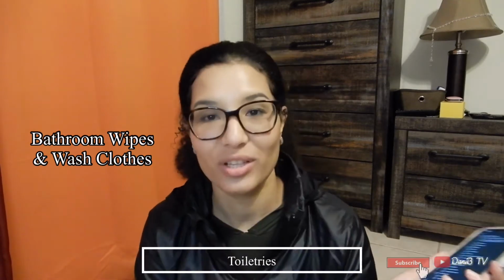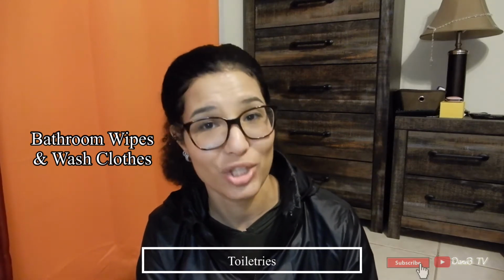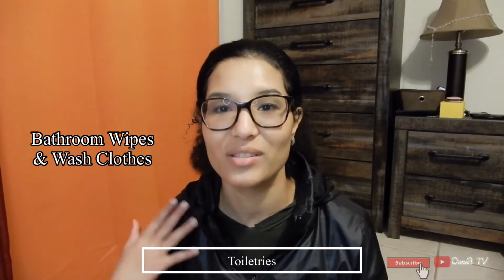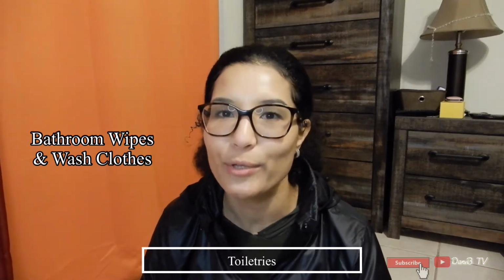Bathroom wipes, washcloth. So if you guys don't know it, it's a small form of a towel that you use to wash your body in the shower. I know some of you do not know what washcloths are or what they're for, but they are like cloths to bathe you basically. I know you guys are probably looking at me like, duh, we know what a washcloth is, but some of you don't.